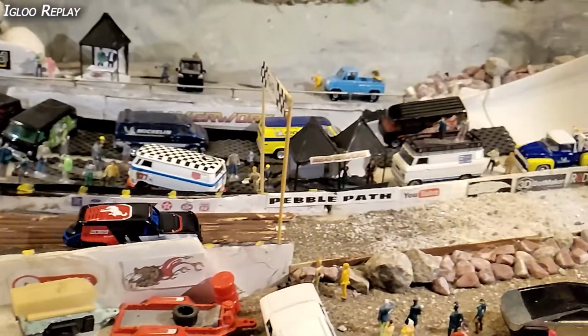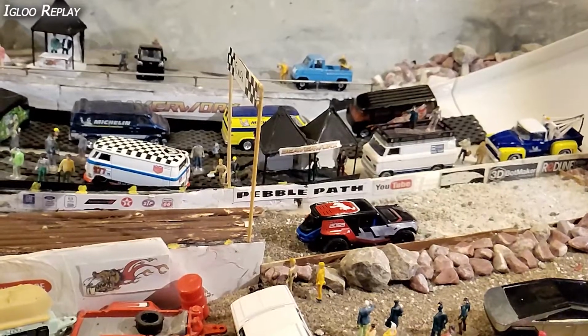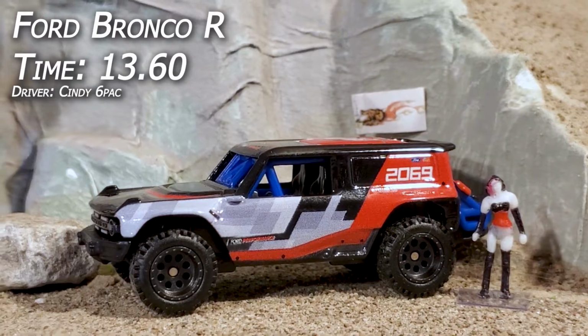That's the Hot Wheels Premium Ford Bronco R right there. First run over top of the line, folks. Great looking casting. Bronco first run gets a 13.60.